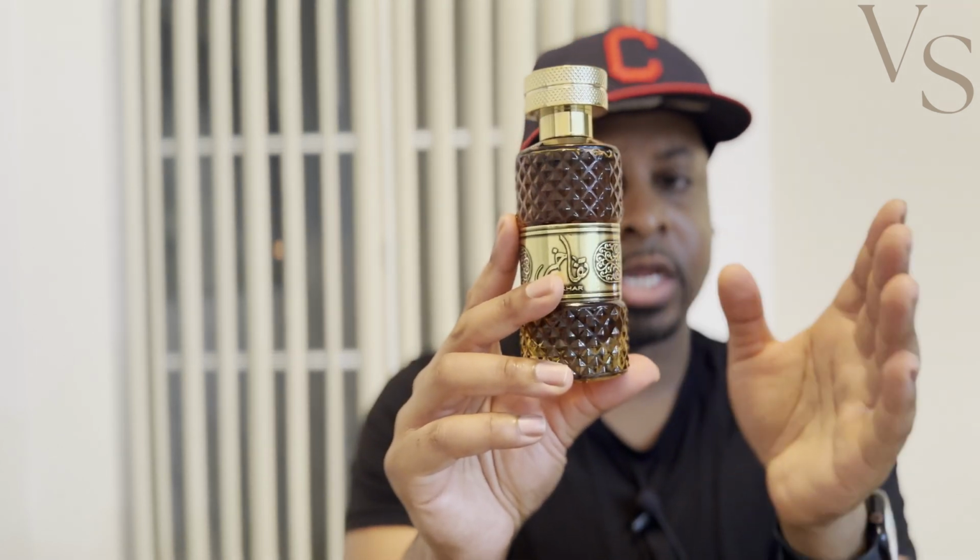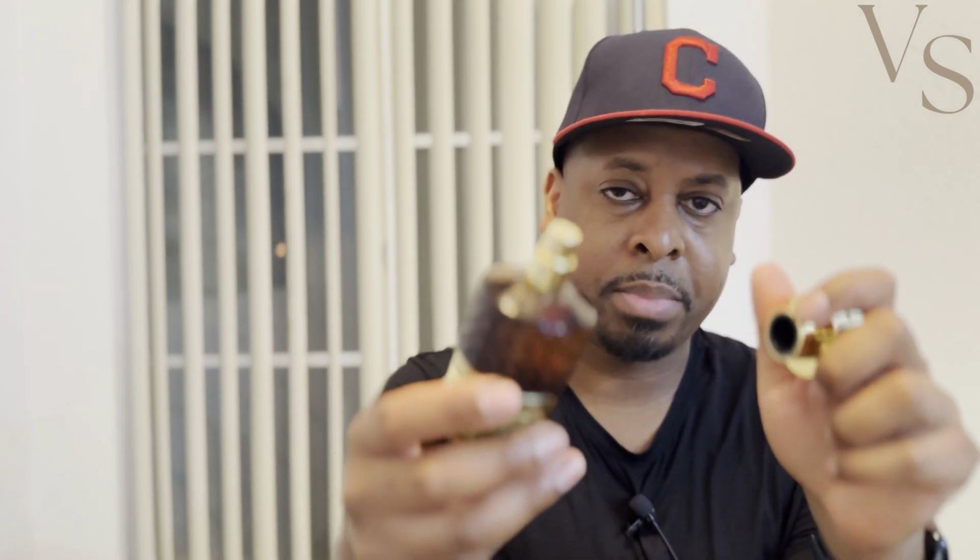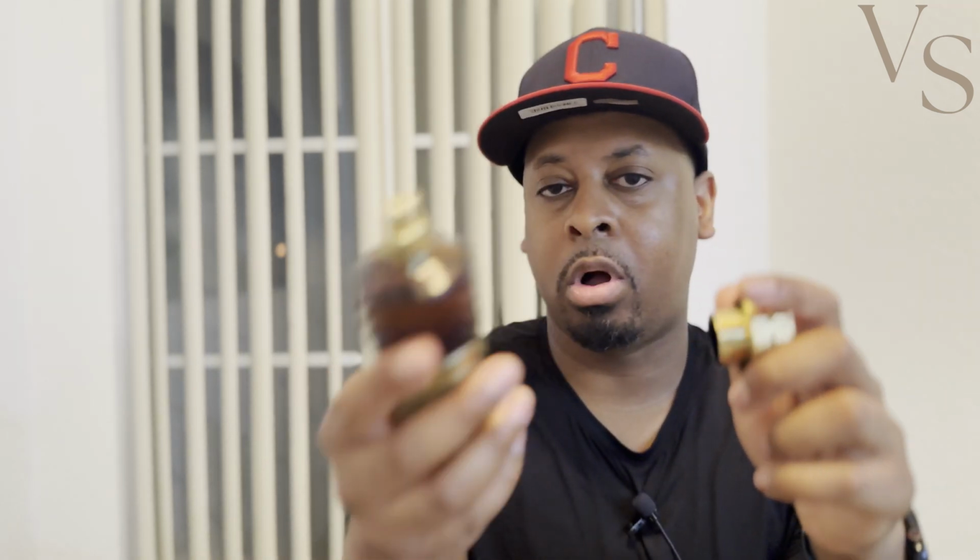So definitely, I'm pretty happy with the price of what I paid for this fragrance versus how close it is to Carlisle, and just the overall smell in general.